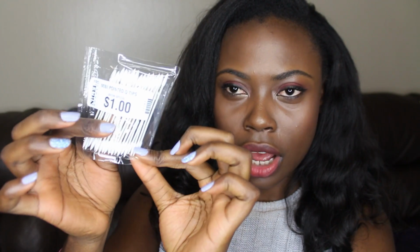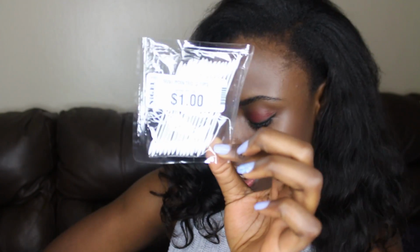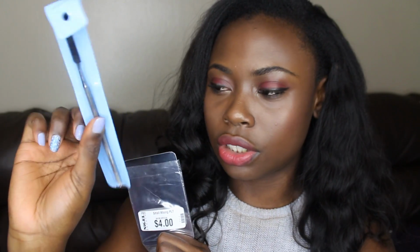I got 2 of these pointed tip cotton swabs, and they were only $1. I got 2 of those. And then I also grabbed a mixing plate, and this was $4, and a spatula, this was $4.